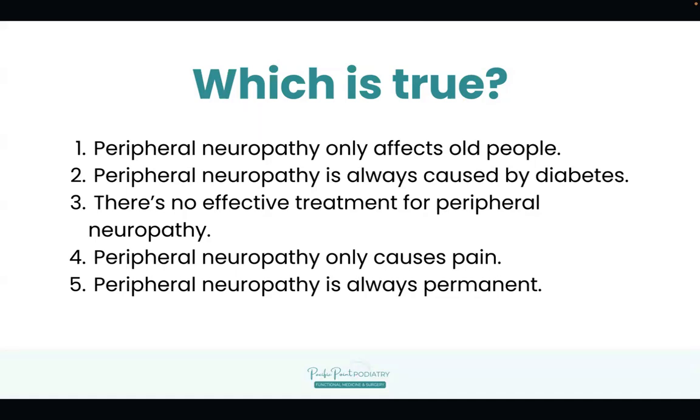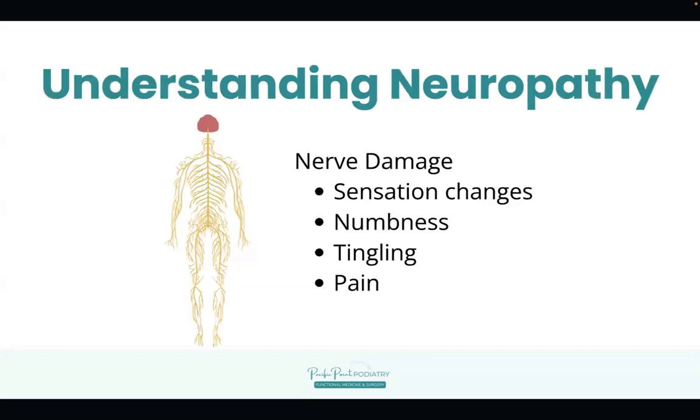Number 3, there's no effective treatment for peripheral neuropathy. Number 4, peripheral neuropathy only causes pain. And number 5, peripheral neuropathy is always permanent. If you thought I was going to answer this right now, you'd be wrong. I will give you the answer at the end of the presentation because this is exactly what I'll be talking about. So let's first go back to what neuropathy is.